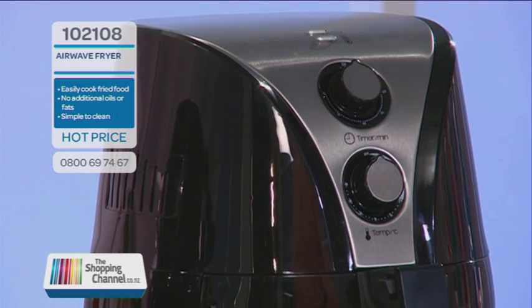Now, wouldn't it be great if you could have delicious deep fried tasting food without the added health risk? Imagine if there was an appliance that could deep fry and give us all that deep fried taste without the guilt. Well, the good news is there is. Stay tuned because we've got one coming up here for you today.